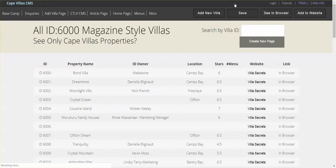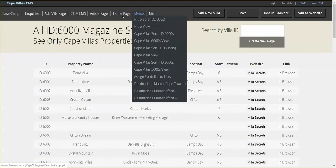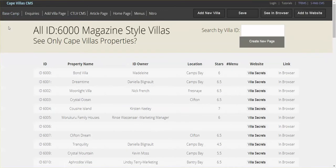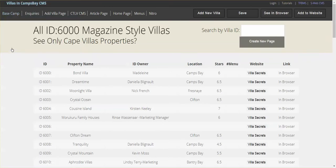I'm showing this is Villa Secrets now, and this is actually where we work from. I'm just going to quickly show you. We log in, and these are products, and over here are all different ways to use the CMS. If we go to Basecamp here, we can change all the information for Kate Villas, or we can change it for a new site, Kate Luxury Villas, or for another new site, Villas in Canucks Bay. So this website becomes the controller of all other websites. You can think of this as the mothership and all other websites as satellites.